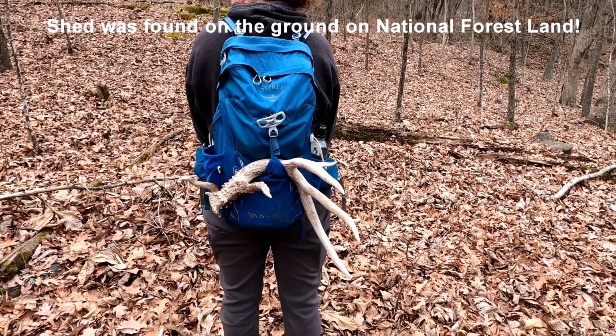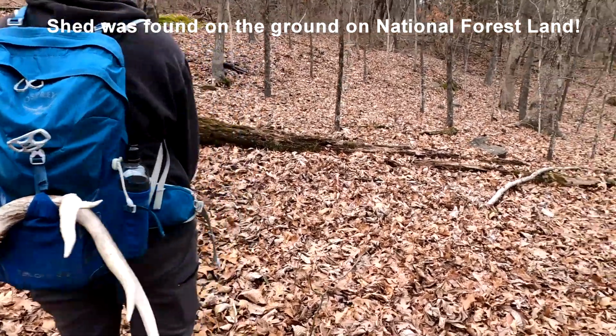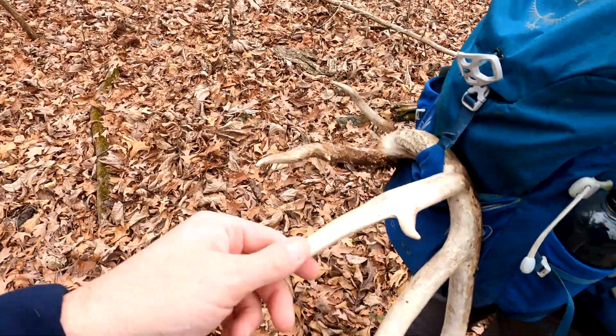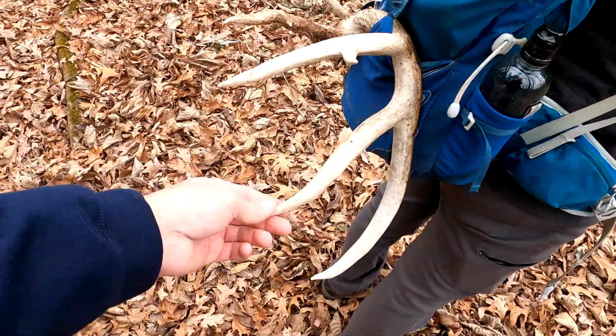Michelle is part deer. Her antlers grow out of her butthole. She found that. It's a really nice shed. It's huge. So it's only half too. So we're taking it with us. And we're gonna try to extract the bone marrow and put it in our soup.